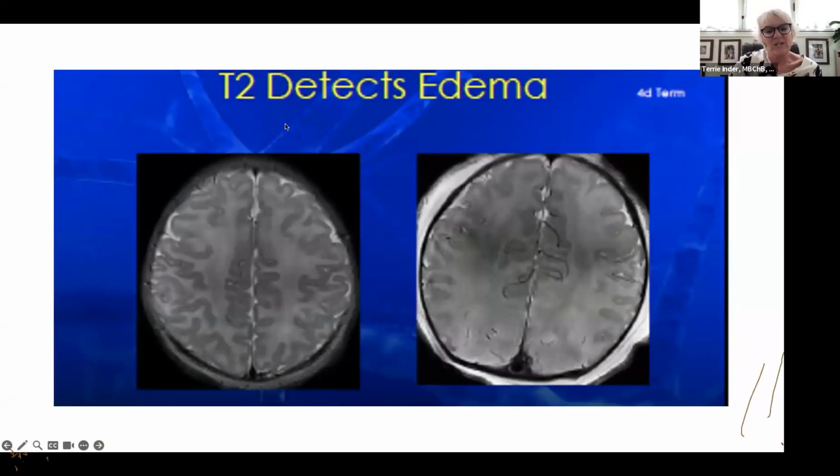T2 is good for detection of edema. And you can see here this comparison. This is a 4-day-old term infant with severe HIE, and this is a typical healthy brain. And you can see here the cortical ribbon we've been talking about, this nice dark ribbon that you're going to follow all the way around to see normal anatomy. And you can see on this brain, you can't do that. You might be able to sort of try to do it at the front, but as you come to the back, you completely lose all of that.